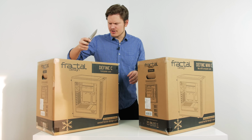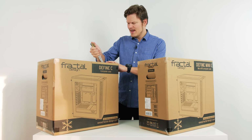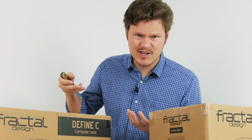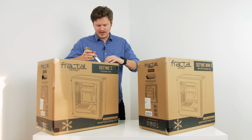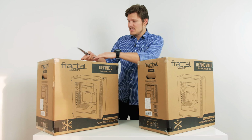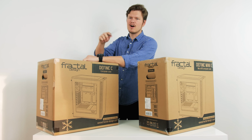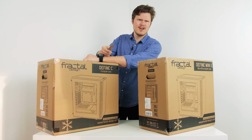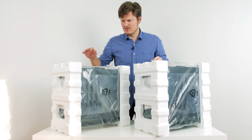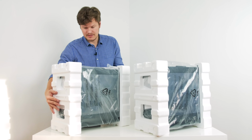So really the iteration of the Define series has always been so familiar and so identical, and it's a really good way to keep the consumer in line with their expectations. Nothing's weird happening, and we're just seeing a little bit of updates here and there. And Define C is like a little upgrade to the Define S, which was a little upgrade to the R5 series and the R4 before it and the R3 before it, and you get the idea. This is the time when the shock comes around usually. Okay, no, I'm fine.